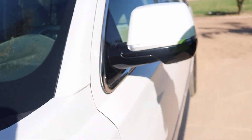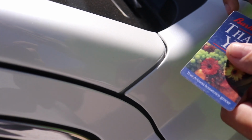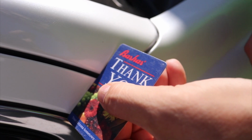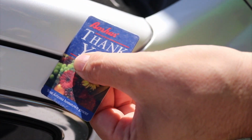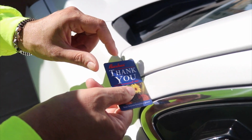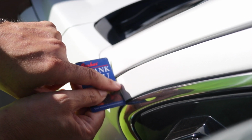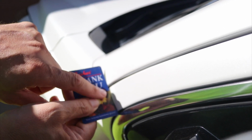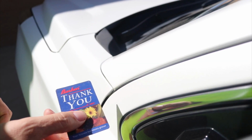Let's take a look at the other side. And this one here is smooth. Let's take a flat edge, let's take out a card of some sort, and look at that. You can see how this just goes up, and for the most part, it's even. Now I don't know if you could see that, but there's a gap right there where this panel is, and you can see the shadow it's casting, because this is not smooth. This is not lined up very well.